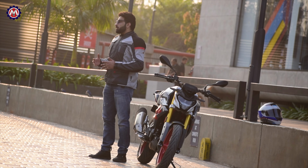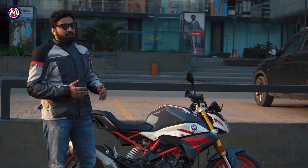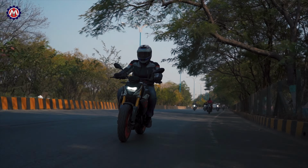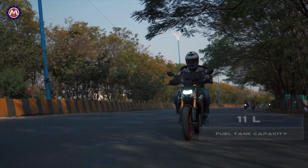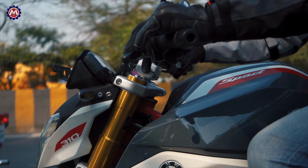While this beautiful Roadster turns out a lot of power, the sole reason that you can choose to buy it could only be this badge. But a lot of people would ask the question, how much is the mileage? So this one has an 11 liter fuel tank which turns out 32 km per liter of mileage, which is approximately 350 km of range.